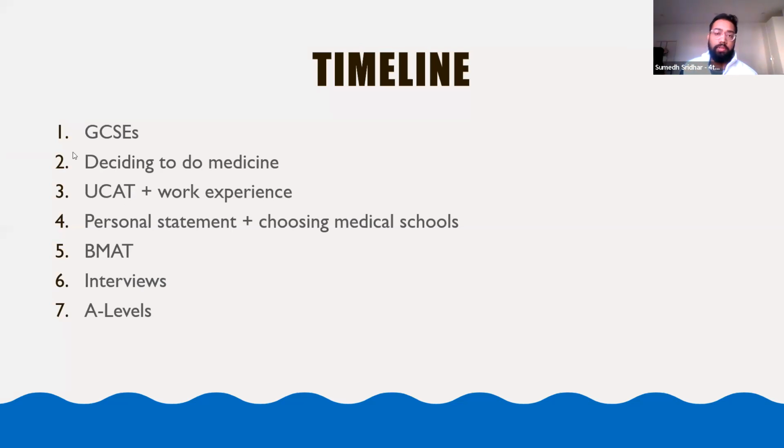So I thought it would be useful to put the general timeline in the first slide. And I assume most of you are between either year 1 and 2 or 2 and 3. So your GCSEs come first. I think most of you would have done those. And then you obviously have to decide that you want to commit to medicine. It's a difficult thing to commit to a course because that's the thing you're going to stick to for at least 3-4 years. Medicine is 5, and then you're going to have to do that for the rest of your life. There are options to change, but you're making that choice in the hopes that that's what you're going to do for the long term. So it's a lot of things to think about when you're only 18, 19.